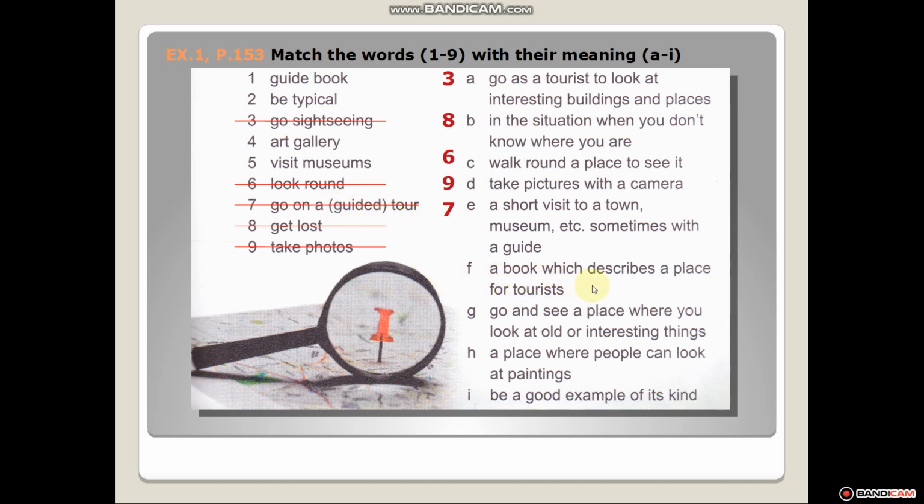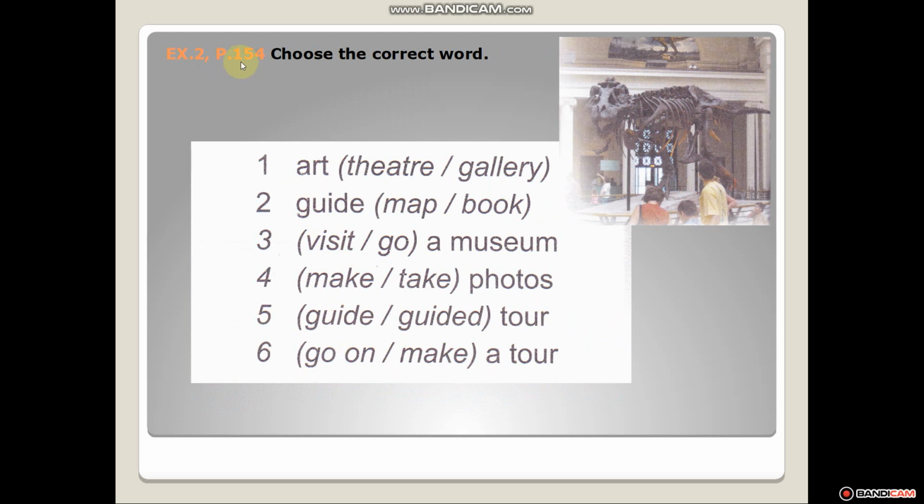Next, F. A book which describes a place for tourists. Yes, it's guidebook. G. Go and see a place where you look at old or interesting things. Роздивляєтеся, да, якісь старі, цікаві речі, де ми можемо це побачити? Of course, we visit museums and we can look at all the interesting things there. Next, a place where people can look at paintings. Art gallery. And the last one, be a good example for its kind. Be typical.